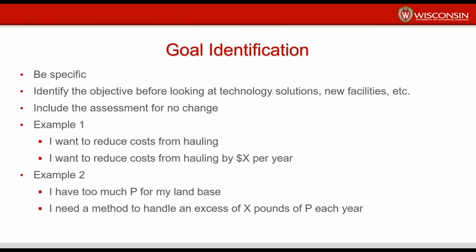All right, so before we get into those technologies though, when I meet with producers or meet with others, I always know right away if somebody is going to have a pretty successful implementation of a technology system. If I go to see their manure system and they have data on how much manure they haul, how much it costs them every year, what their system looks like, what the pieces are, what pieces work, which pieces they don't like very much. So it's really critical that you understand your system.